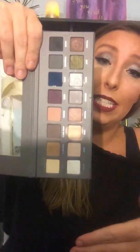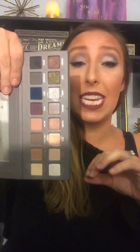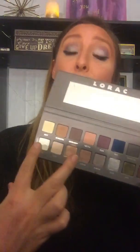It has your shimmer shades here, your mattes here. The shimmer shades are so pigmented. When I use them, I barely even need to use any MAC Fix Plus or any primer or anything like that. The mattes are gorgeous. This color here, Buff, and this color here, Nectar, are like 2 of my favorite eyeshadows ever.